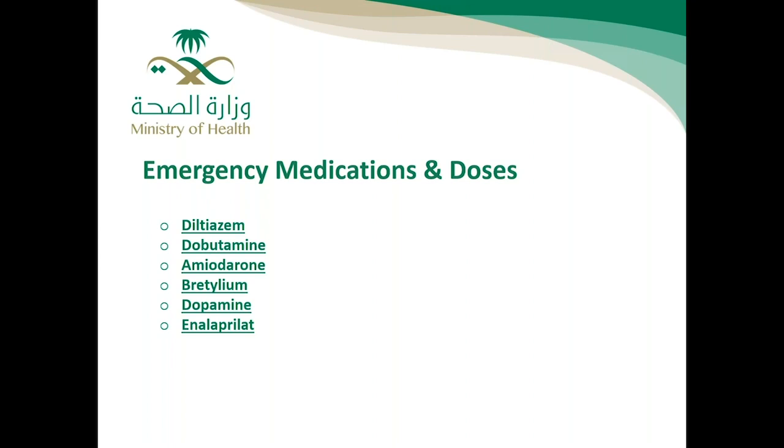Epinephrine. The indication of giving epinephrine is for anaphylactic reactions, cardiogenic shock, and cardiac arrest. The infusion dose is 4 mg over 250 ml. Be careful with this medication as well for tachyarrhythmias, ischemia, and hyperglycemia. So you need to do a random blood sugar.